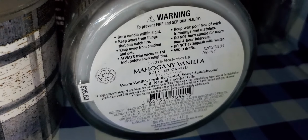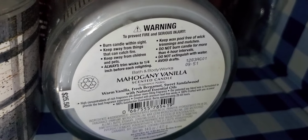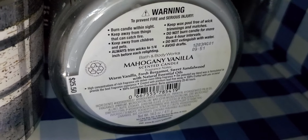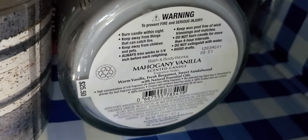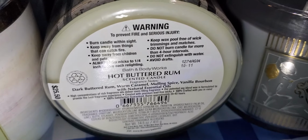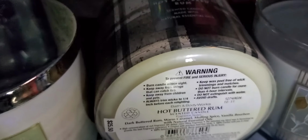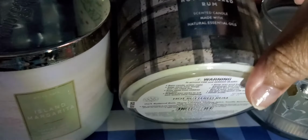Man, I need to go back to work because I need some more of these candles, but not at the prices they got now. Just the other day, it was 18 something. No, today I think it's $16.95. A little sale. This is the hot buttered rum. These are the notes: warm caramel, mulled spice, vanilla bourbon with natural essential oil. I love this. It's not even that sweet. I hope it's not really sweet when I burn it.